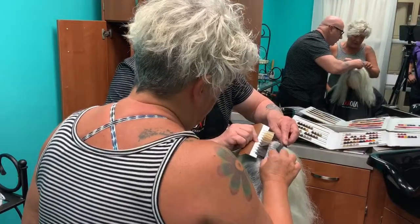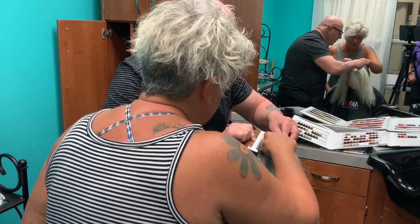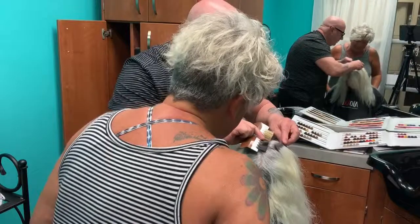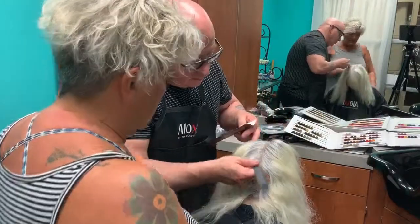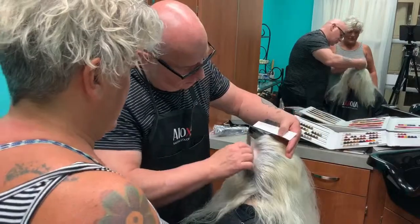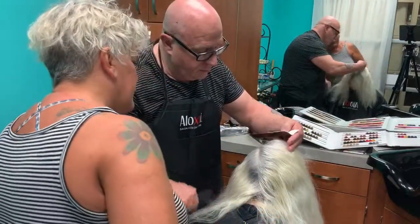It's really hard to tell. Of course, it's just next to white color, so it's darker. How dark was your hair before it started turning gray? Very dark. I would say I was probably a 4 or 5, something like that. I'm guessing. It's been a long time since I saw it. It looks more like a 3 to me.